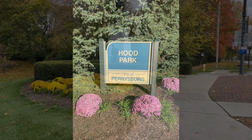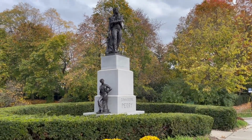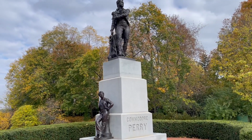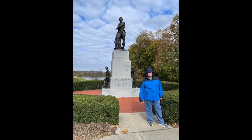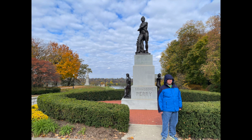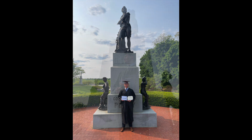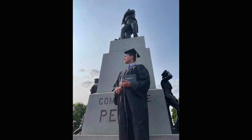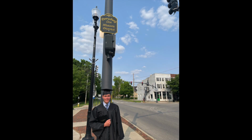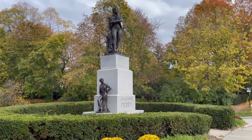Next on my list is number 4, the statue of Commodore Oliver Hazard Perry. That's Perrysburg's namesake. The statue sits at the corner of Front Street and Louisiana Avenue. It is a beautiful statue. It's mighty large, too, and I highly recommend it as a backdrop for important pictures: homecoming, prom, graduation, etc. This statue will be around for decades to come, so if you like taking pictures at parks or in front of historic landmarks that are going to stand the test of time, I highly recommend that one, the Commodore Oliver Hazard Perry statue.